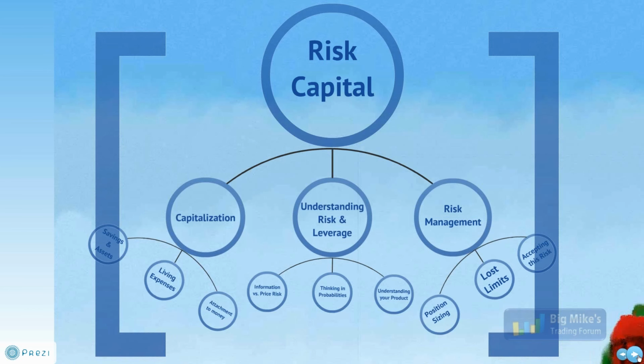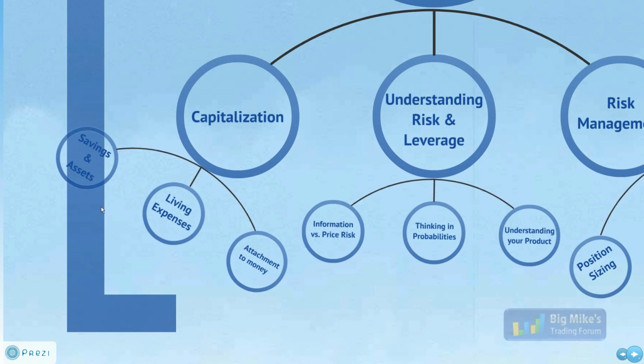First, we have to put together risk capital. Now, under risk capital, we have how much capitalization do you have, and then within that, you have to look at what assets and savings do you have, what living expenses do you have to consider in the equation, and then part of the capitalization issue is also the attachment to money, which ties in with your mindset. It's all great that you have a $100,000 account, but if you're someone who has a hard time getting past a loss of $100, then that $100,000 account isn't doing you any good. So that's part of the process.